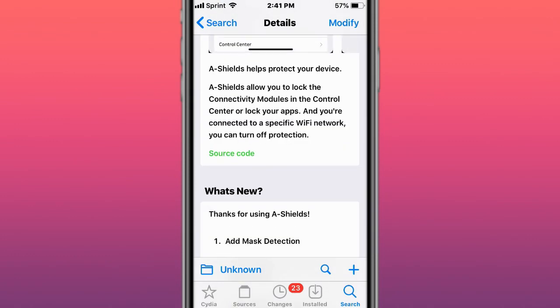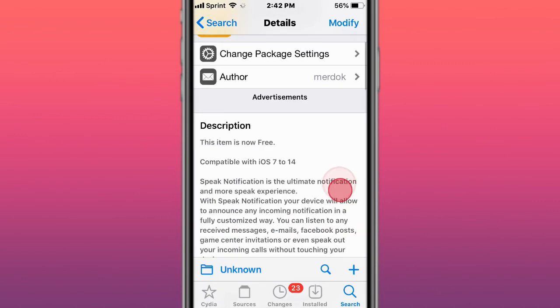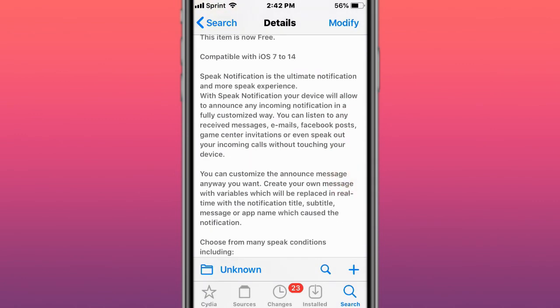This is called A-Shield, and it protects your device. It allows you to lock the connectivity modules in your Control Center or lock your apps when you're connected to a specific Wi-Fi network. You can turn off the protection. This is called Speak Notification, the ultimate notification and speak experience.